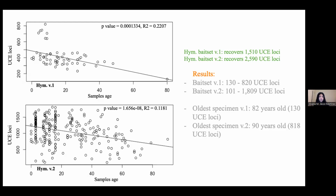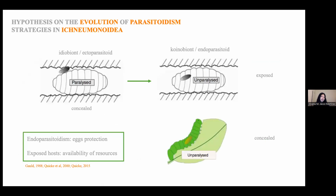And for the oldest sample in both data sets, 82 and 90 years old, we recovered 130 and 818 UCE loci respectively, which in both cases is a considerably good amount of information to be used in a phylogeny. As I mentioned, robust phylogenies help to answer other evolutionary questions with better confidence. For Braconidae, it is particularly interesting to investigate the evolution of its different parasitoidism strategies.